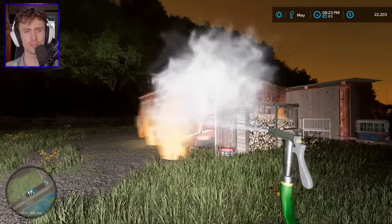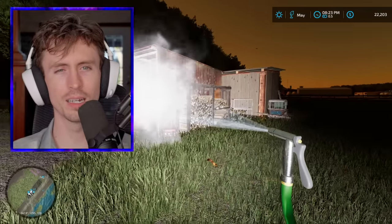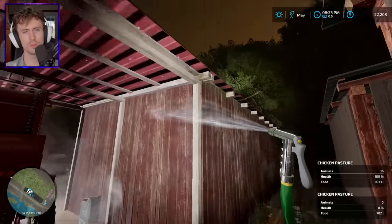I wonder what the insurance is going to give me on this shed. That's a buddy's baler. It's not even mine. Oh no. We seem to have pretty much gotten it.